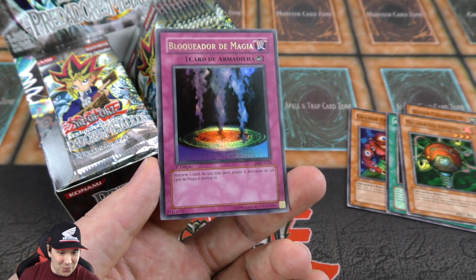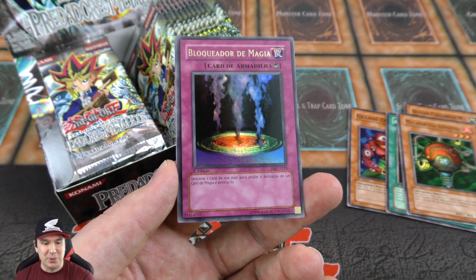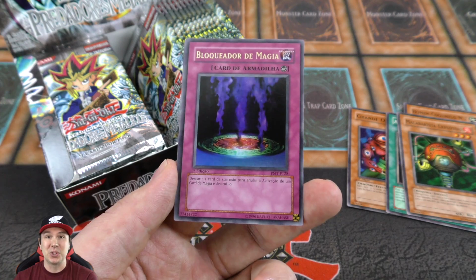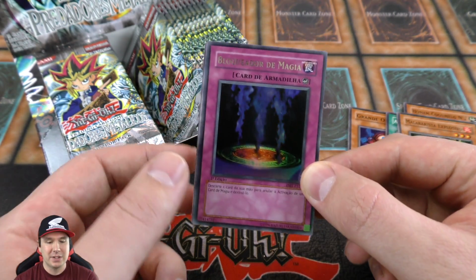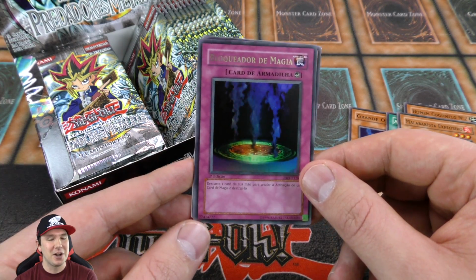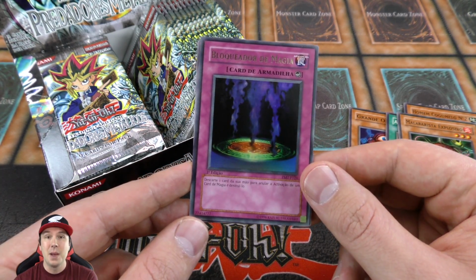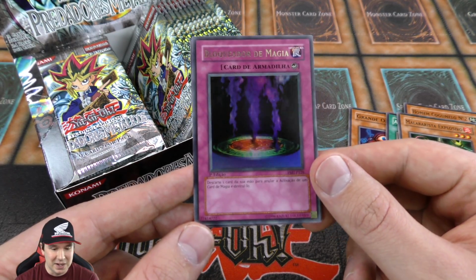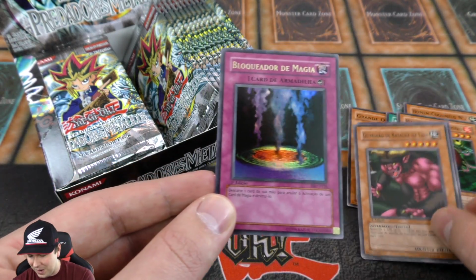Oh my gosh, wow, Magic Jammer, our first booster pack, ultra rare MRD Magic Jammer. If you don't know what this card does, if your opponent activates a spell card, actually I don't know if you can negate your own card. It might just be whenever a spell card is activated, you can activate this card by discarding one card from your hand as cost, and then negate and destroy that card. Really, really cool card, wow.